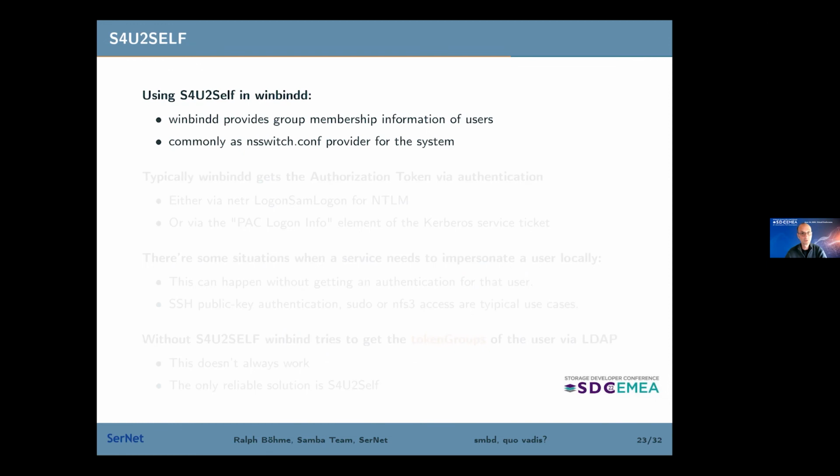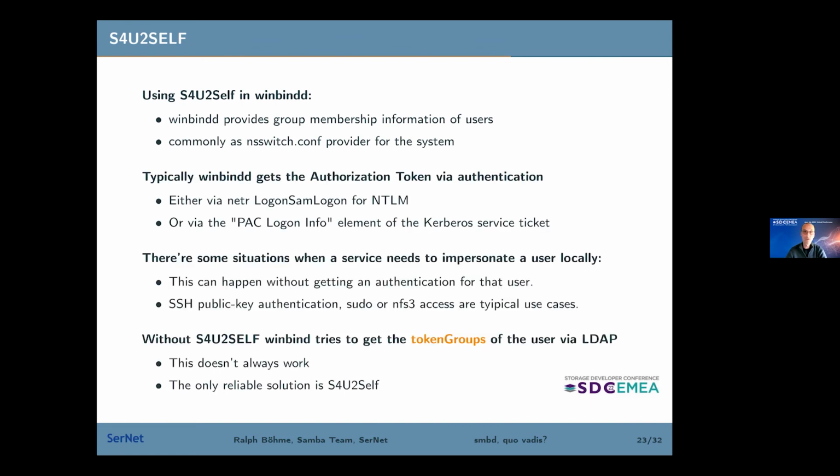Moving on, next, S4U2Self. S4U2Self is kind of a special use case. It's not really required for a simple file server in an Active Directory domain where users are coming from Active Directory. This is more something that is needed to get group authorization data, group information from Active Directory, if users are authenticating to a system via SSH, and Winbind is configured as user and group provider in NSS switch, or also for sudo or NFS3 access and stuff like that.